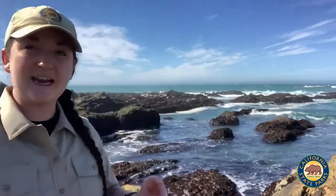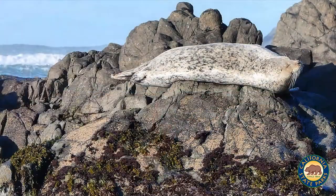Today, I can see a group of harbor seals. Now, these incredible animals have the ability to close their nose before they dive underwater, which is particularly helpful because these animals can spend a long time underwater, up to 40 minutes.